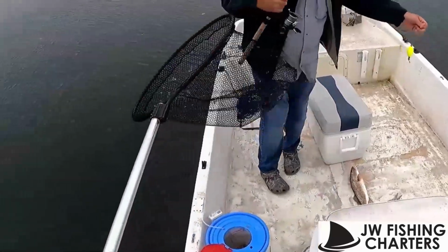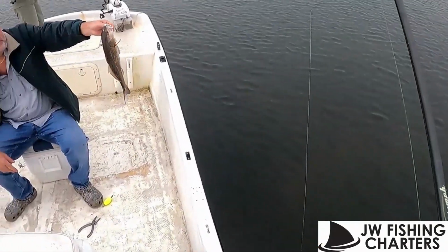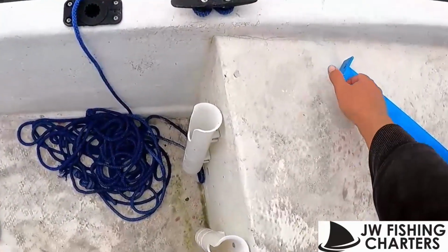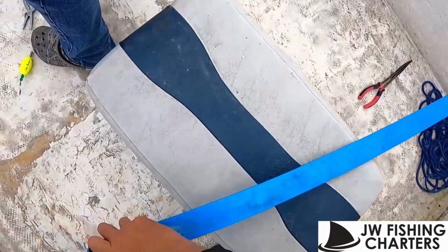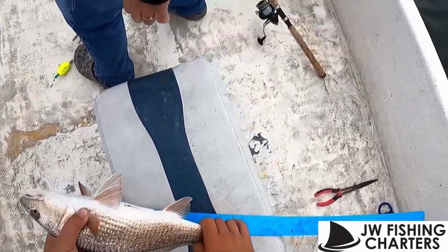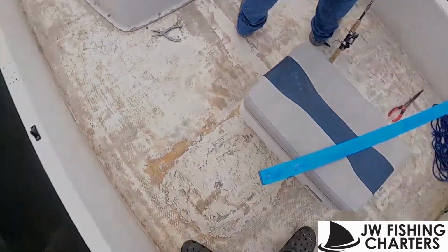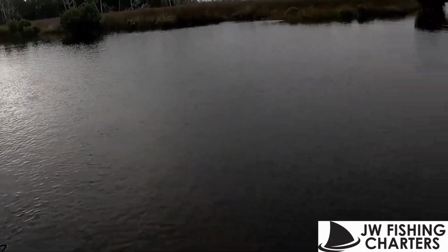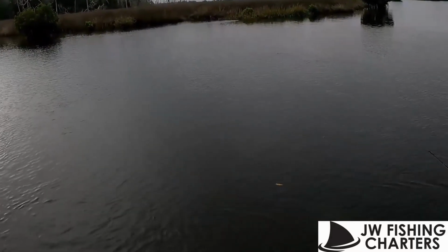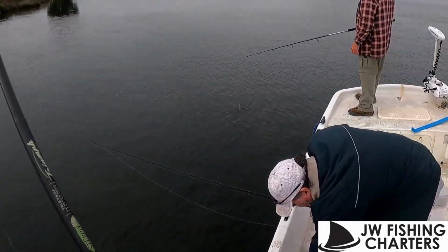That's fun. He's not even a keeper. Yeah. 17 and a half. Really? Only half an inch short. There's definitely a lot of reds in there. Yep, instant. That's a good one. There's a whole pile of them in there.